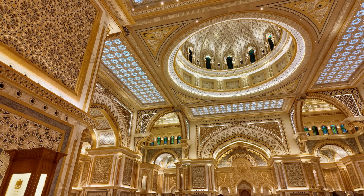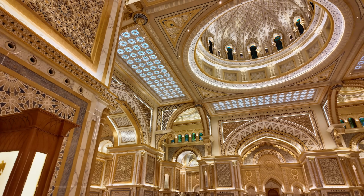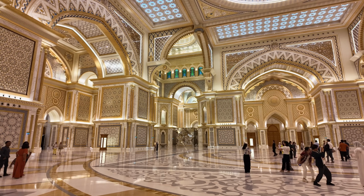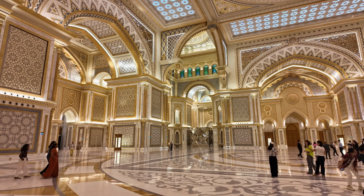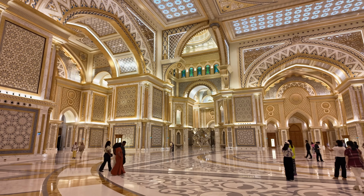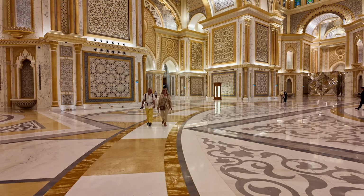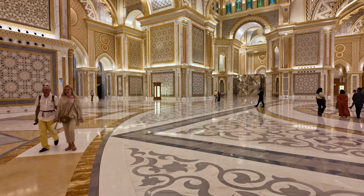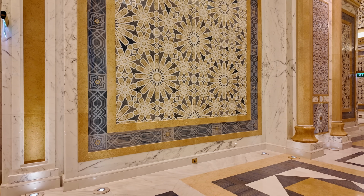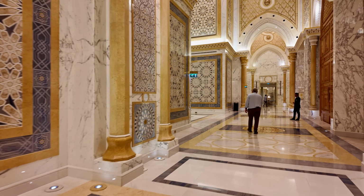It's completely over the top. Not only are the walls and the ceiling completely over the top, but the floors. Everywhere you look, there's elaborate mosaics. If you're an artist at all, you're going to be totally blown away.